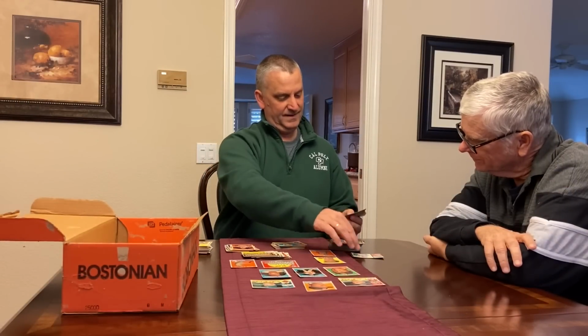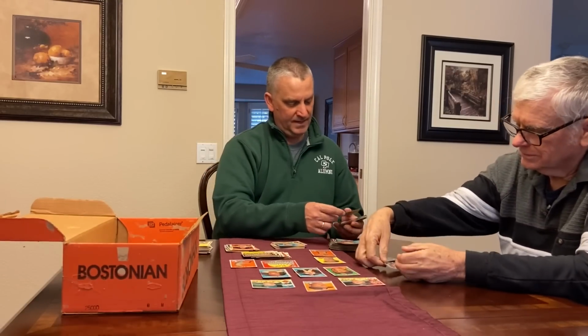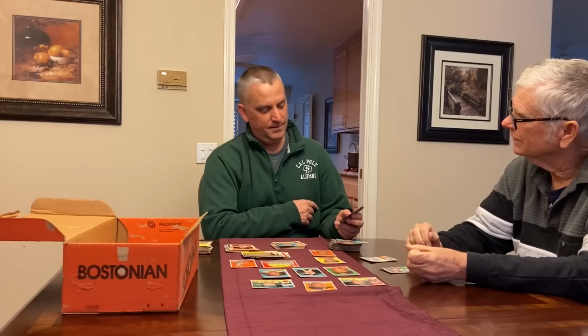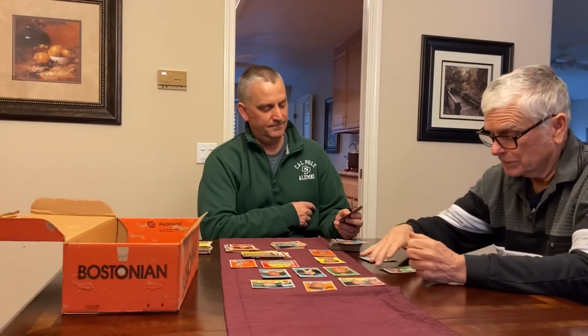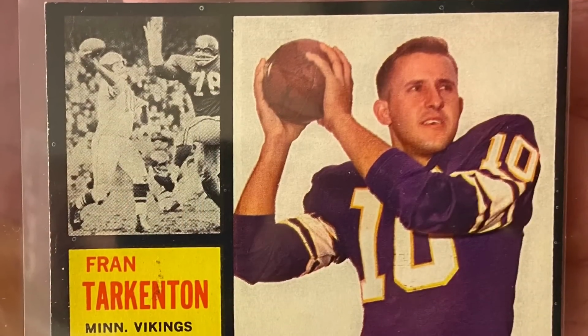Don Meredith. Dandy Don. That's a pretty nice card. It is a nice card. Followed by Fran Tarkenton. Now, what year would that be? That might be his rookie. Really? That might be his rookie. Wow. I think that is his rookie. Yeah, I don't even know what year it is, so I wouldn't even hazard a guess. And honestly, it's in pretty good shape. Is it? Let me see.